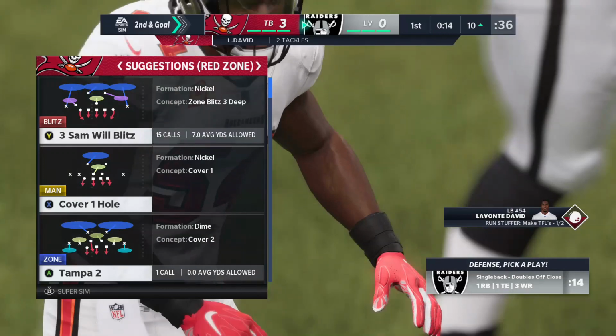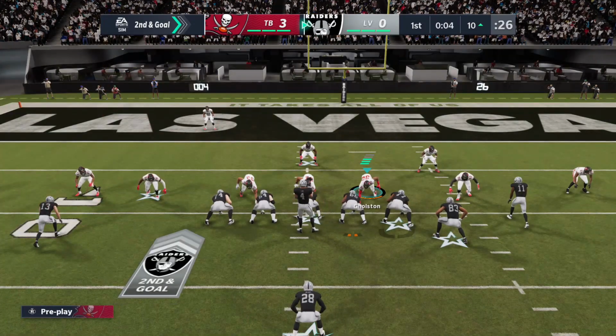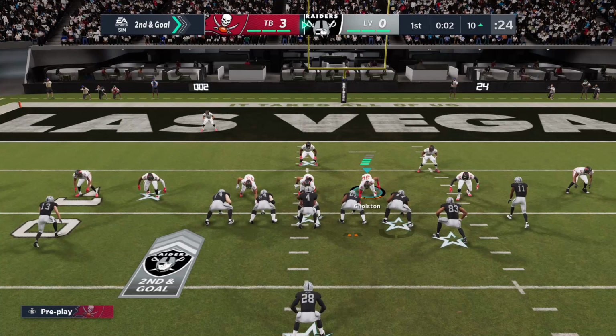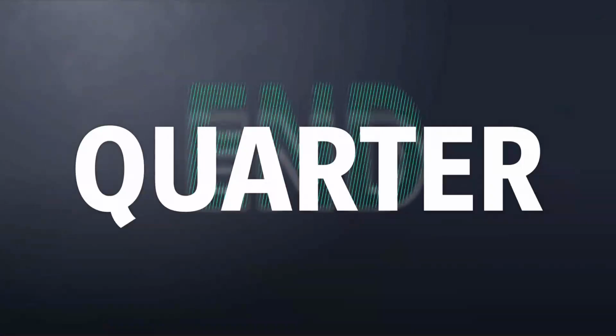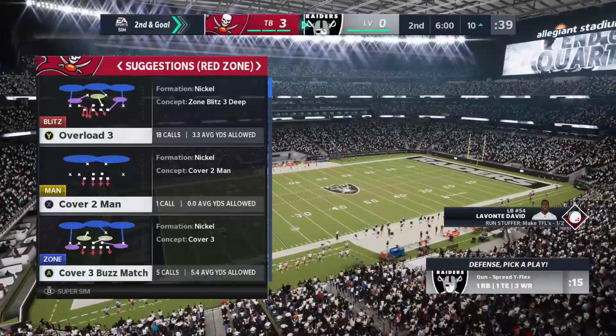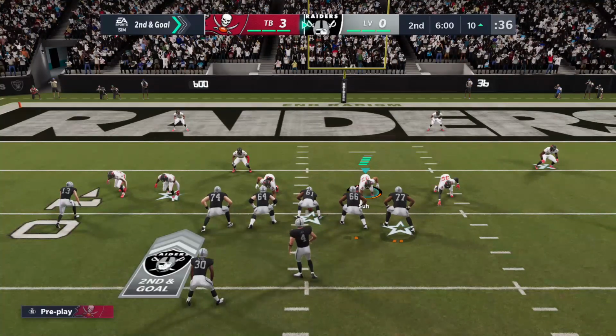And they'll be driven back here, losing yardage to the 10-yard line. It's a loss of a yard there, and now second down. It's a loss of 1. Brings up second and goal at the 10-yard line. 3-0 after 1 on EA Sports. Buccaneers 3, Raiders 0.